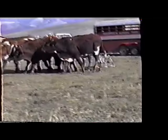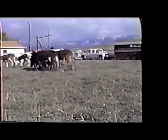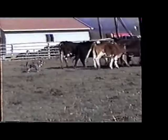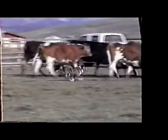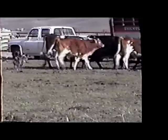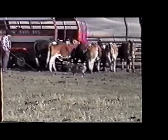All right. This is Hangin Tree Buff. Hangin Tree Buff is by Hangin Tree Buddy, which is the same sire as Black Bear. Buff here's just a real young dog.